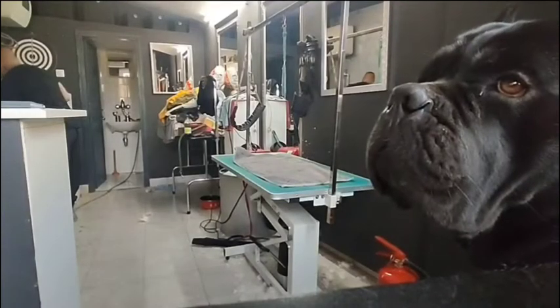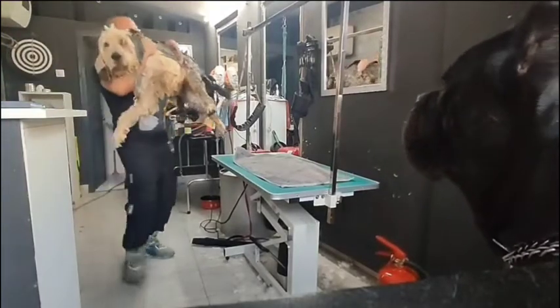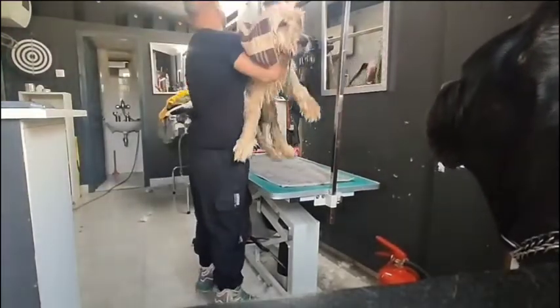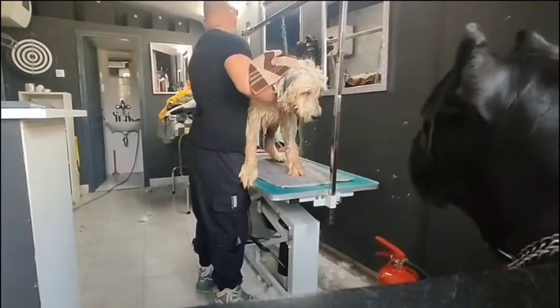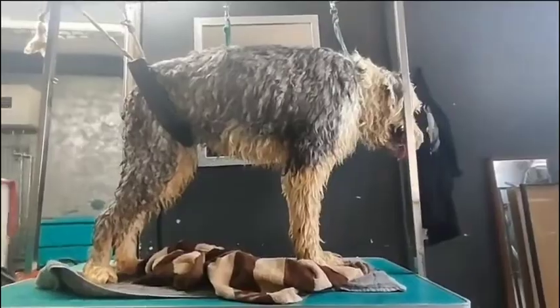The English Sheepdog, also known as Bobtail, is a large breed developed in England in the early 19th century. Bobtail requires regular daily brushing. Besides daily brushing, these dogs also need regular bathing every 6 to 8 weeks.